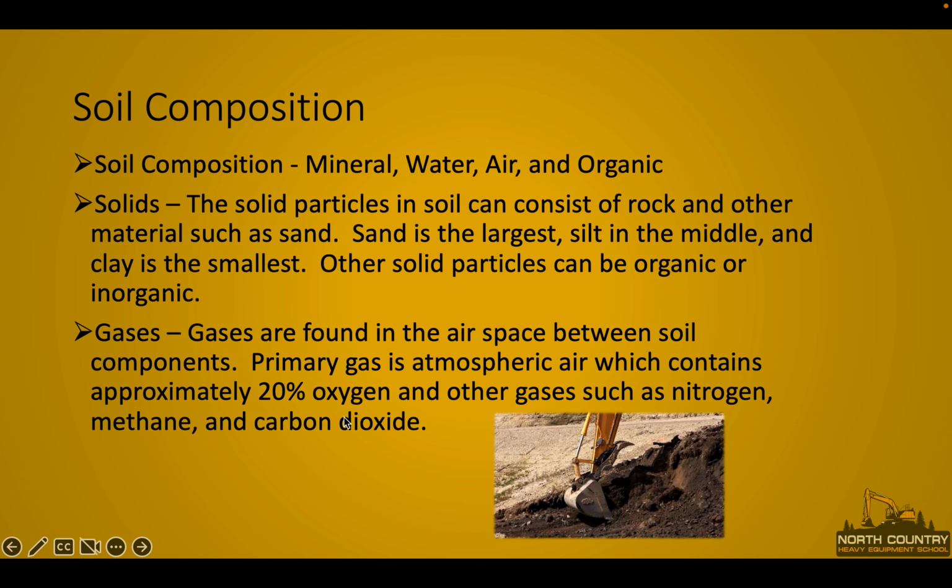And then you have gases that are mixed in with the soil, and they are found in the airspace between soil components. So the primary gas is atmospheric air, which contains approximately 20% oxygen and other gases such as nitrogen, methane, and carbon dioxide. And then, of course, you have water and moisture that's going to fill in some of those gaps as well.